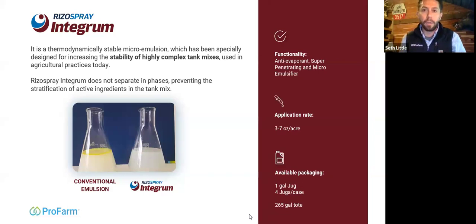So what does that mean in your situation? If you've got multiple AIs in that tank, keeping the emulsion, especially the microemulsion, the tiny, tiny particles of oil are able to sequester and buffer all those little active ingredient molecules and keep them from interacting with themselves and other molecules in the tank, keeping it in solution where you don't have to have so much agitation. If you get rained out, you can leave that tank sitting for weeks and not have a problem, not have it all precipitate out at the bottom. So again, very low use rate. This is 3 ounces per acre.